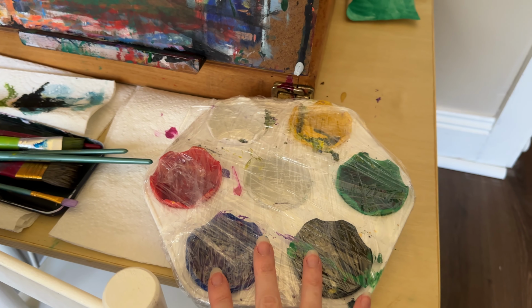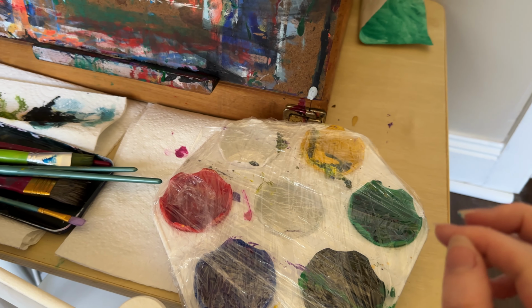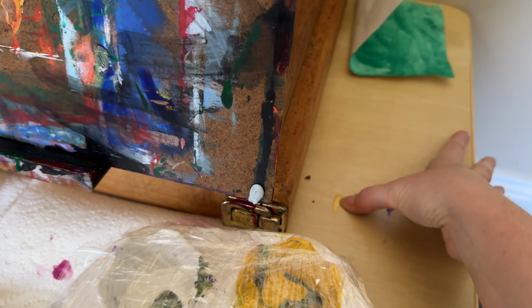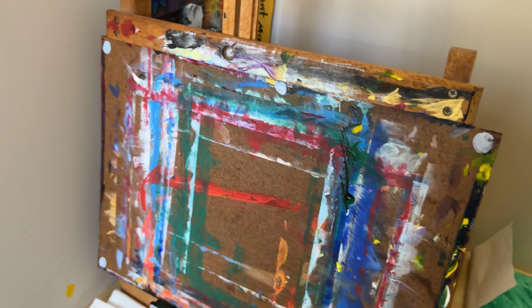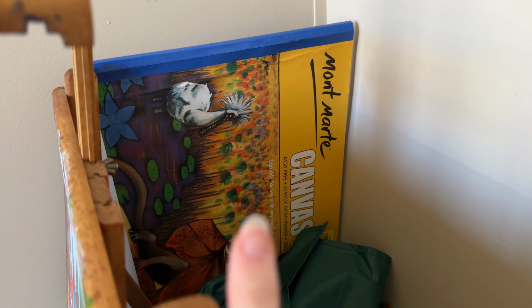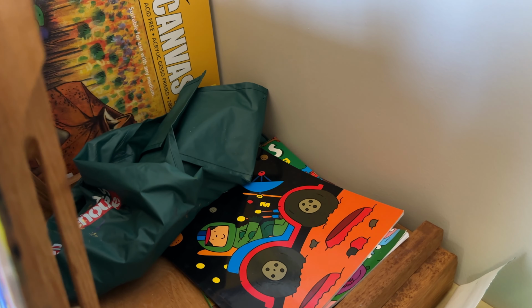Now, remember that with acrylic, it's easy to clean up. You just have to wipe it before it dries, but if, for example, this bit's dry, you can just start cleaning it, although I don't want to break my nails right now by peeling it off because it just hardens like a bit of plastic. She also has a space where I've got some of her canvas pads, her apron, and some colouring in books that she also got for Christmas.